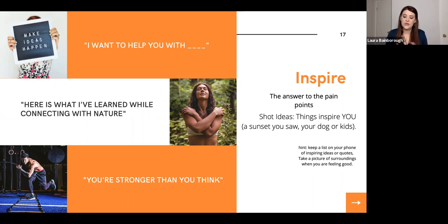Just remember too, a good hint is to keep a list of inspiring quotes or ideas on your phone. So even if you're not necessarily in the position where you can take a photo at that moment, just write it down and then you'll be able to reference it later. The other thing too is, say a nice morning walk and coffee with friends, take a picture of that surrounding and then post it later and maybe talk about why that made you feel good, or just make note of your surroundings in that way.